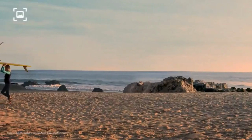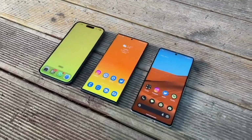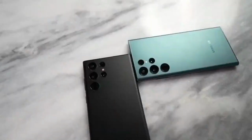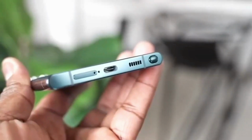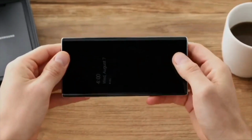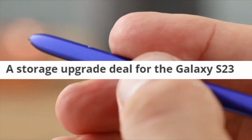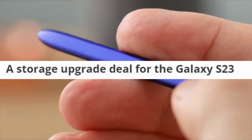However, this rumor was quickly dismissed for the Galaxy S23 and S23 Plus, but the Ultra might still have the upgrade. There have been reports that the Ultra will offer storage options of 256 GB, 512 GB, or even 1 TB, with no 128 GB version. This is a positive change, especially if the rumored 200 MP main camera with larger photo sizes proves to be true.